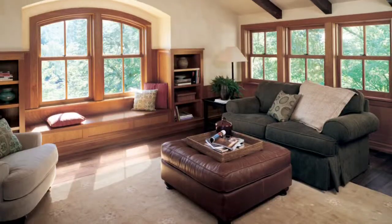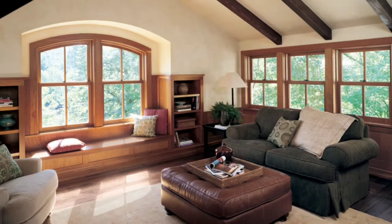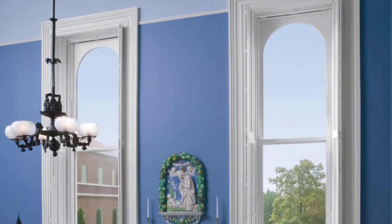Round top windows have become very popular in recent years. You know, the arch has been a fundamental in design throughout history. You see it everywhere. It's a very distinctive look that you can now bring into your own home.